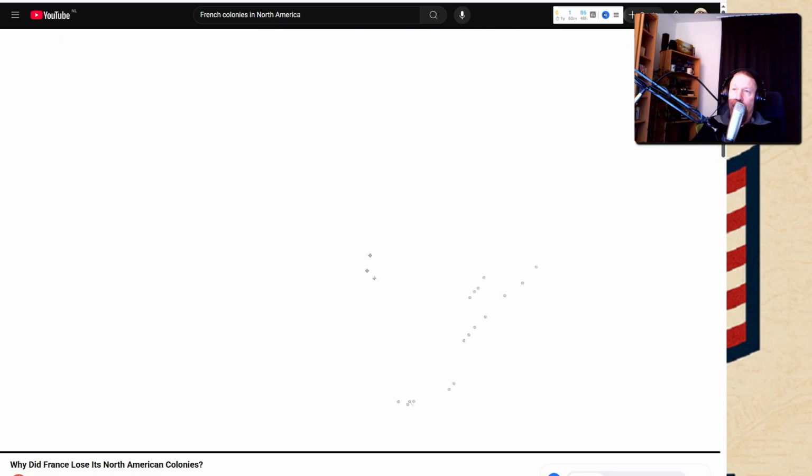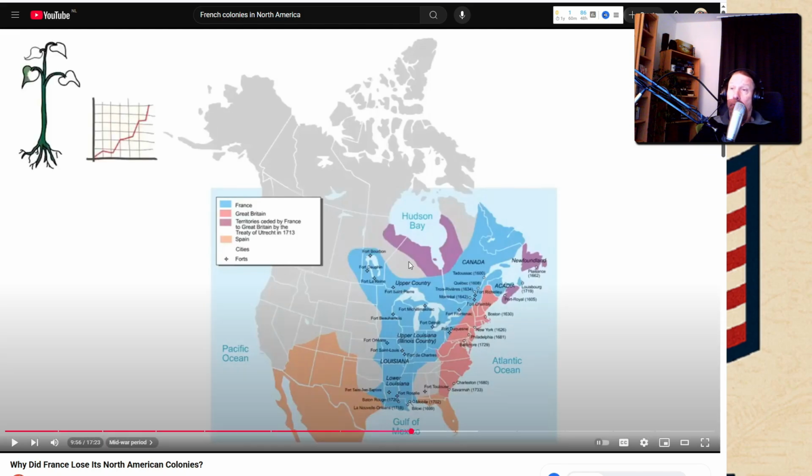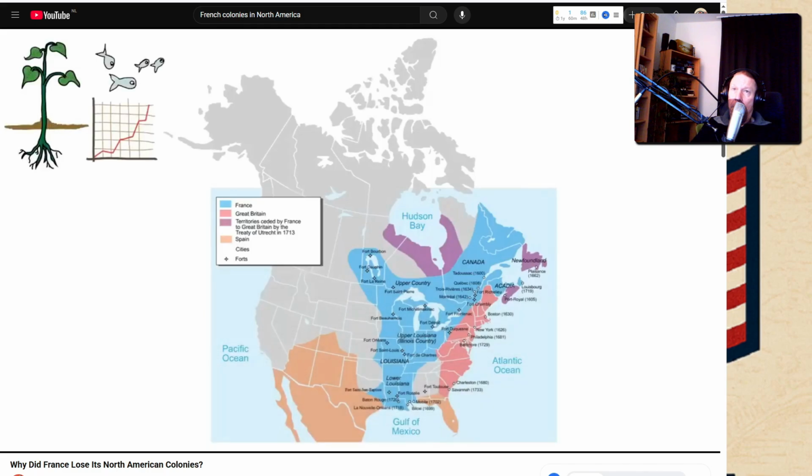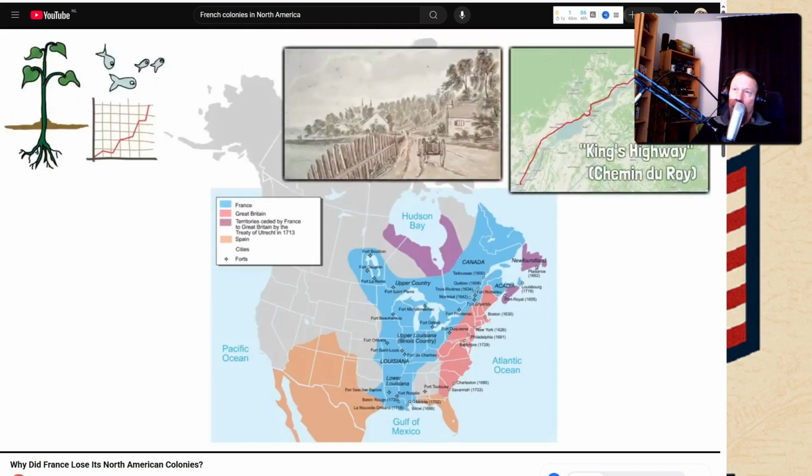Surprisingly, the post-war period seemed to boost New France's development, despite the fact they had lost territories. Industries such as fishing and farming expanded. A road called King's Highway was built between Montreal and Quebec to encourage faster trade, and the shipping industry also flourished as new ports were built and old ones upgraded.